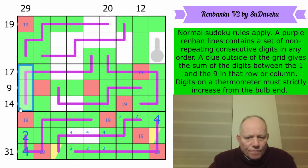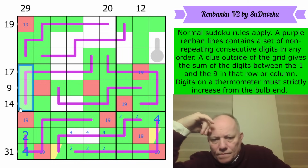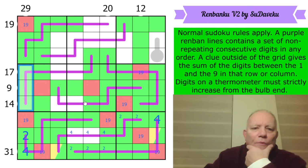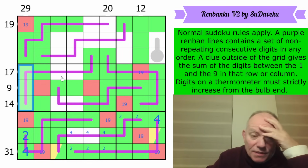these... How do you do this? Oh gosh, I'm going to have to find some relationships between cells. Now maybe there are places that see everything on some renban that I can use. Gosh, if this is straightforward, I don't get it.